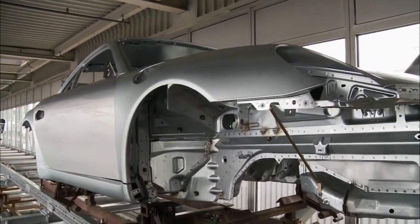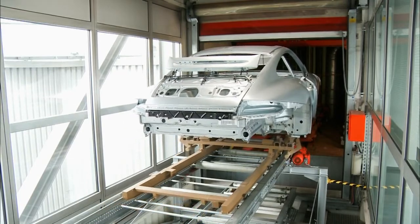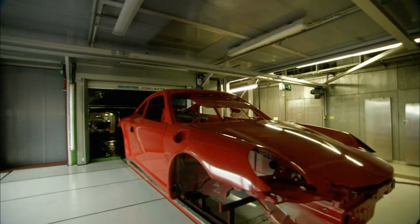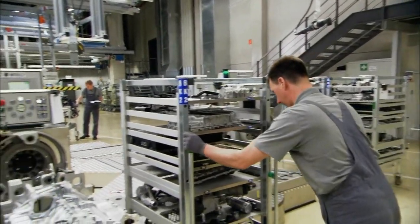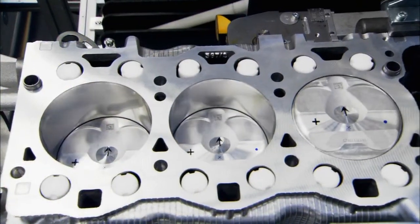In all, it takes 8 hours for a 911 to enter the paint shop as a steel shell and exit a painted car. Now, preparations are underway to build the vehicle's 6-cylinder heart.